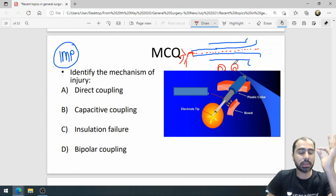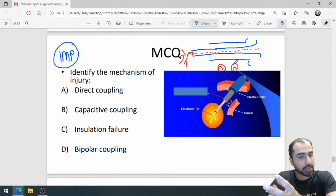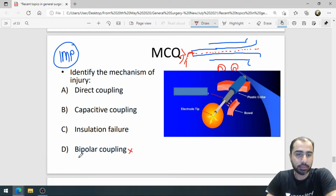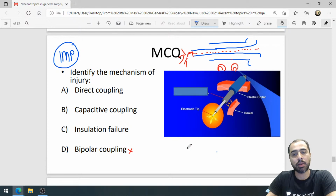This is the most important thing to understand. So you need to understand the components of this. Many of you have answered insulation failure. Gopika has said B question mark. Okay, there is nothing like bipolar coupling. Now understand what's happened over here. There is a trocar through which I put the instrument. This trocar is metal.